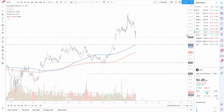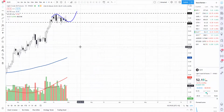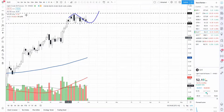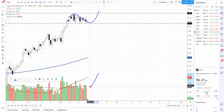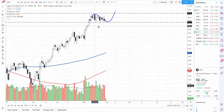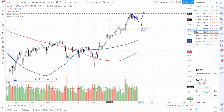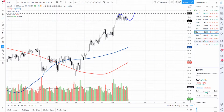Here's crude oil. Now, crude oil has just been following Mr. Squiggles, although at this point, I'll just zoom in here. At this point, we aren't looking too bullish. We are still stuck within this range, this channel. Volume is sort of starting to drop off, and we're starting to create lower highs. So at this point, guys, crude oil, I'll just be very neutral. Expect a possible breakdown. If this low gets taken out, we're going to get a little bit of a sell-off, maybe down to about 48, and then from there it will be a nice little dip buying opportunity on crude.